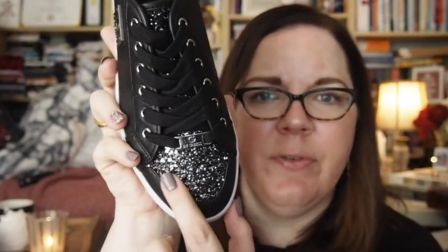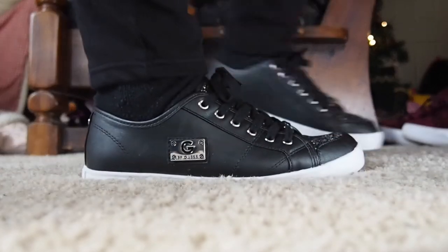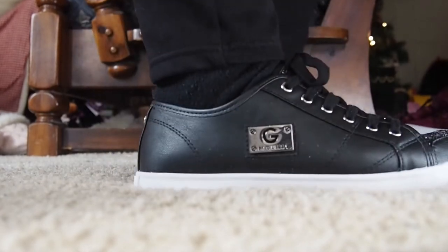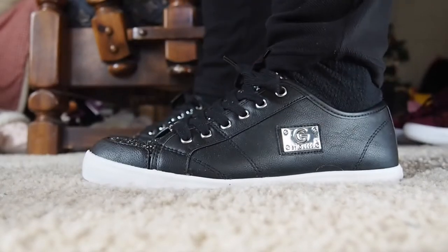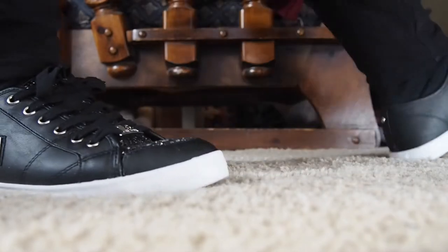Then the other pair of G by Guess are the other black pair, which you'll see are very similar. But they're silver, so they've got the silver detailing, no quilting, and then they've got this kind of glitter effect on the toe. So I thought those were super cute. You know me, I love my sparkle, but I thought it was fairly subtle. It's not glitter all around, it's just on the toe, and it just adds a little bit of texture. Out in the sunlight, I'm sure they'll glitter and sparkle a little bit more, but in daylight, they are actually pretty subtle. So I just realized the glitter goes all the way up the tongue of the shoe. So that's kind of cool. It kind of peeks through the laces.